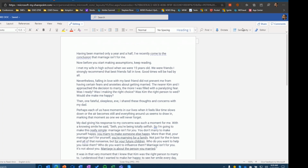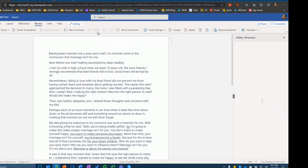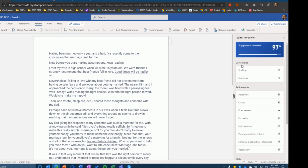Let's take a look at Word. All right, now this is one of Microsoft's oldest applications, I believe. Word has been around, I want to say, since the dinosaurs, but it's tried and true. You need to write something, you just go to Word. Yeah, absolutely. So we could say ideas, we can go to editor. So it'll say, hey, there is an ideas, we're calling it editor here. So notice when I typed in ideas, it immediately brought me to editor.